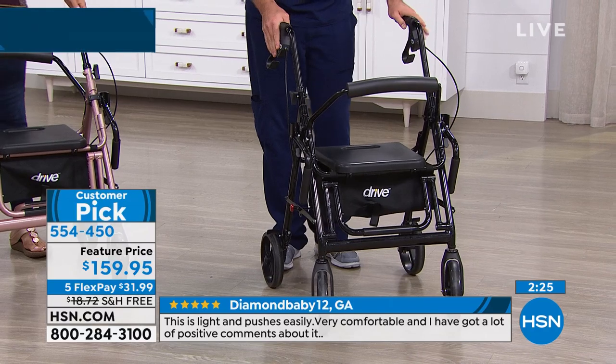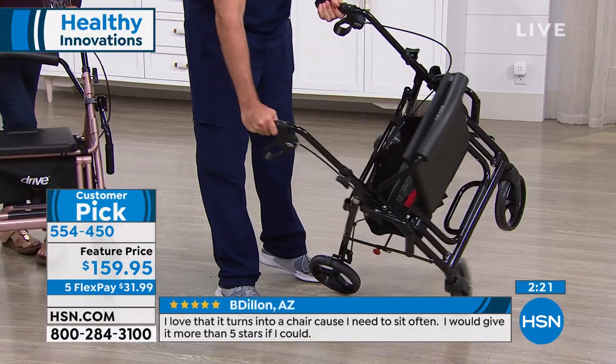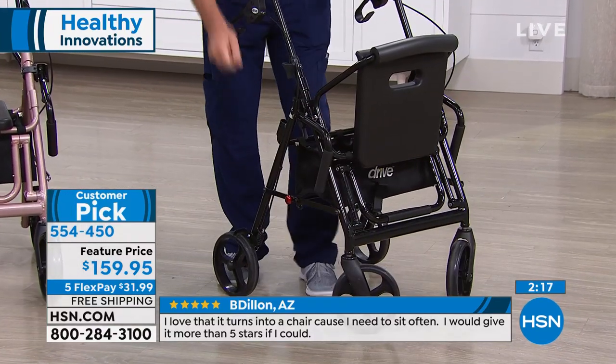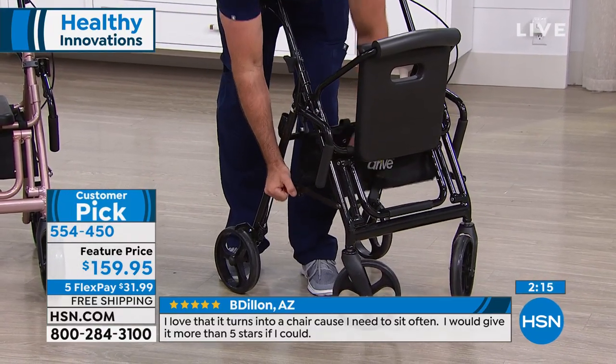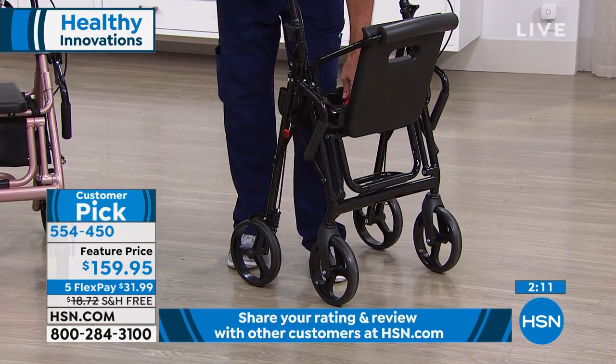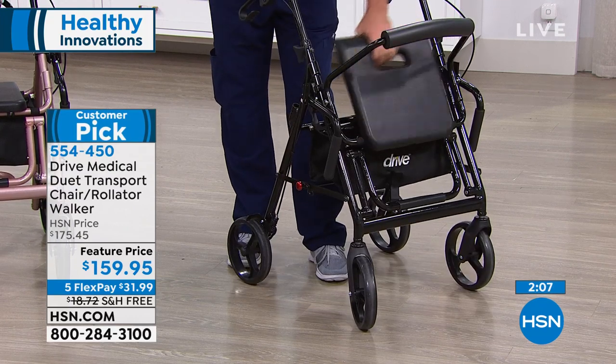I'm gonna lock the brakes and I'm gonna open the seat. And let me show you, everybody. So we have that little handle inside. I'm gonna pull on that handle, and we have a red safety pin here. I'm gonna pull at the same time, just that. That's how it folds up. So it's going to lock in a folded position. It's actually gonna lock in an open position too.